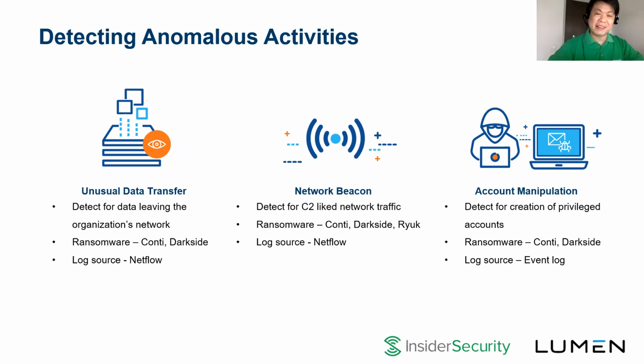So Wai Kit, I'm going to give two more examples of the unknown unknown using the data transfer and network beacon detection use cases. Assuming that the attacker has a look around in the network and they have found valuable data, before encrypting it, they are definitely going to exfiltrate the data. That will serve as the second level, or the double extortion. That is, if we refuse to pay, they will show that they have the data and they will leak it to the public. So before they do that, they need to exfiltrate the data.